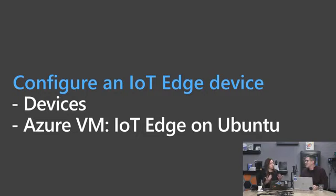I think it's really important to keep in mind that even though this IoT Edge on Ubuntu VM is amazing, I love to use it for workshops or coding with fellow developers.